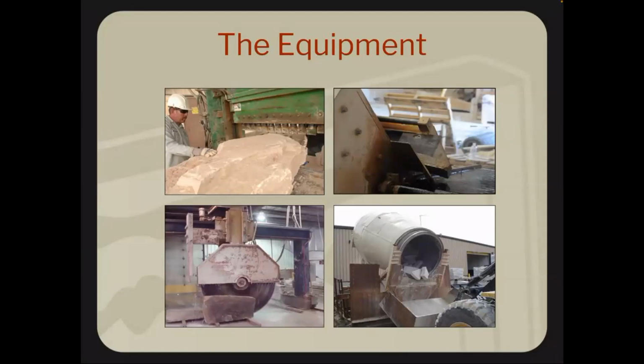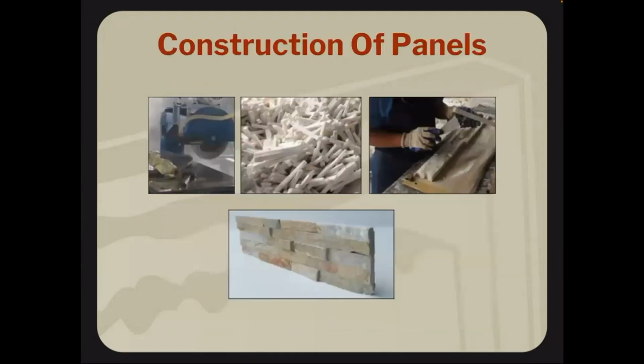So we could take the same stone and just put it in different formats of cuts and things like that. And then we talk about prefab. So a good company, basically, they're going to put it in a pattern or a jig. They use a low VOC bond to bond everything together.